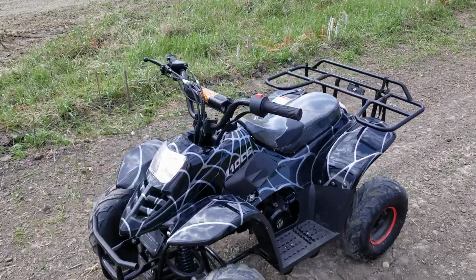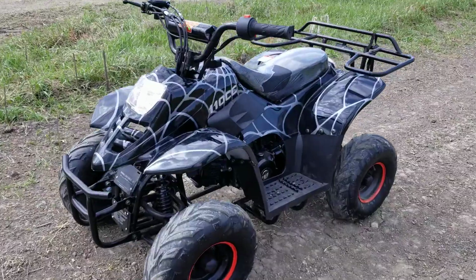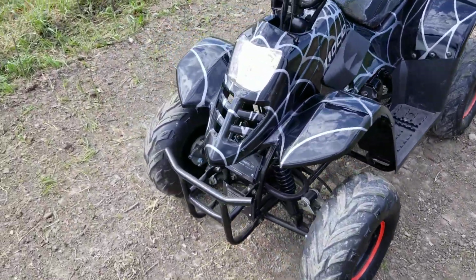Introducing the 110cc fully automatic ATV for sale from SaferWholesale.com. It's got lights, working lights in the front.